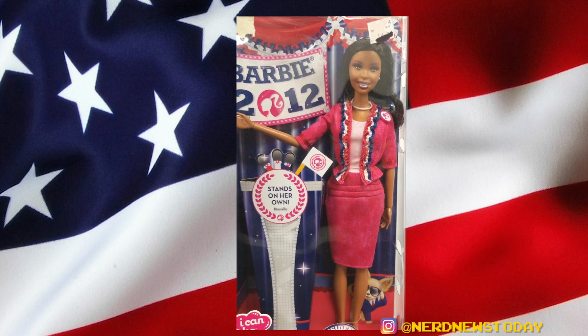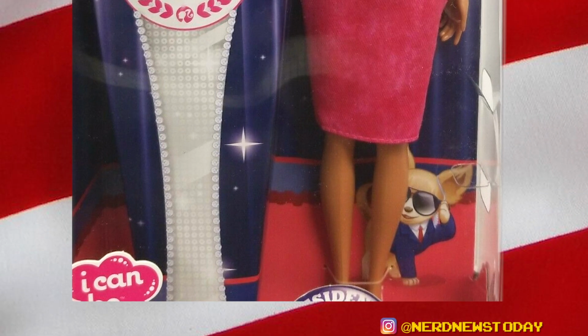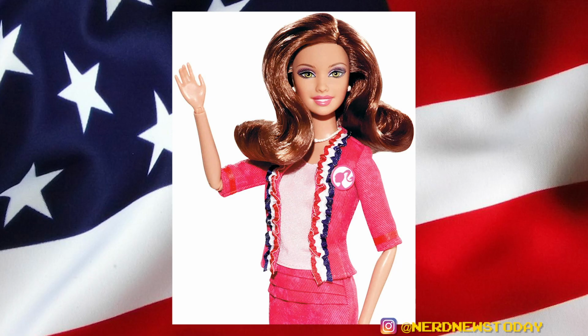Her box included a cardboard podium, but more importantly, a Secret Service Chihuahua. And I believe this was also the first presidential Barbie to feature more joints, including articulated wrists and elbows for a better range of motion.